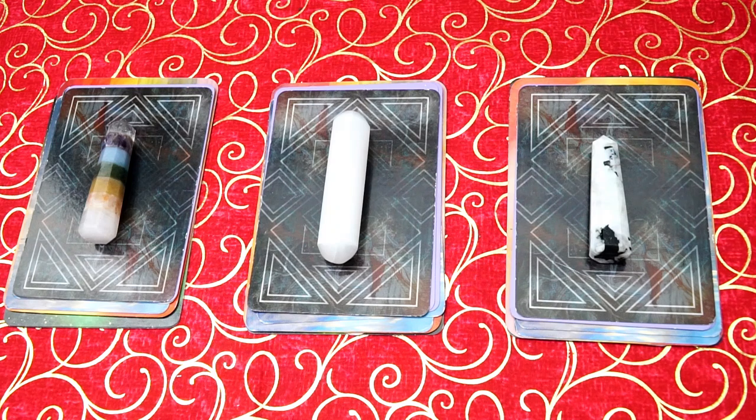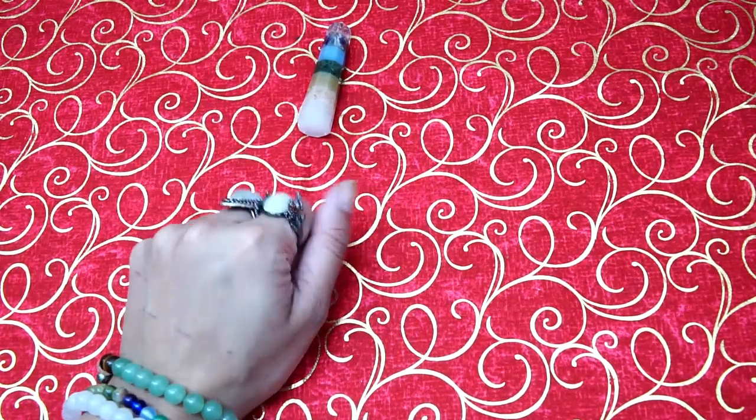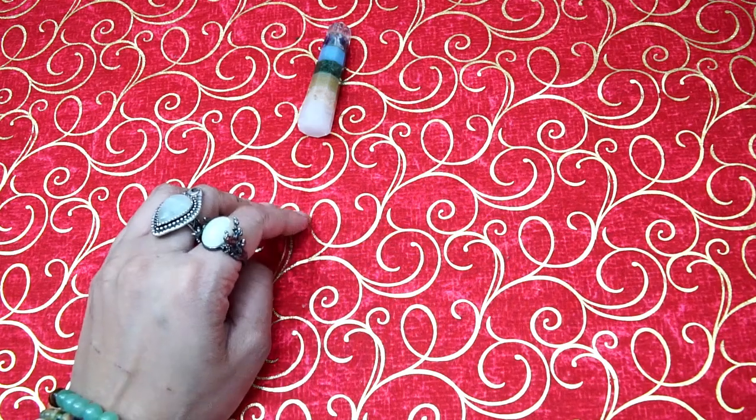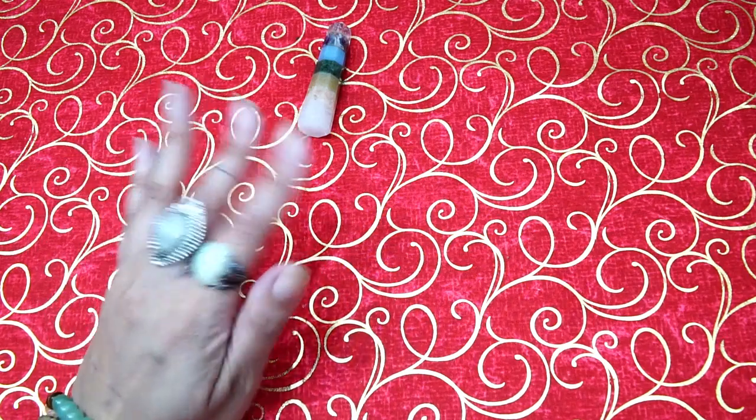But with that being said, I hope you guys picked your pile, and let's get into what your blocks are and how to remove them. Pile number 1, everybody that picked the 7 chakra crystal. This is interesting that you picked this because what I see here is there might be a blockage in one of your chakras, 2 of them, 3 of them, all 7 of them.